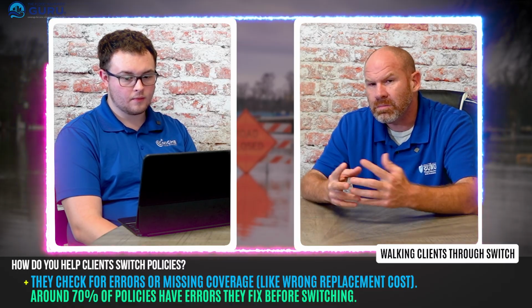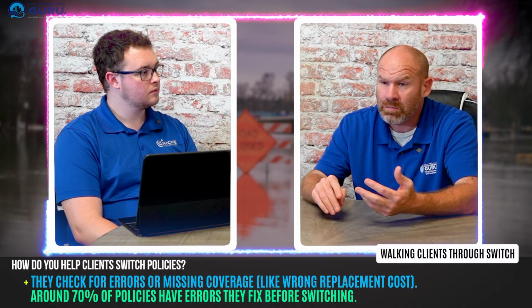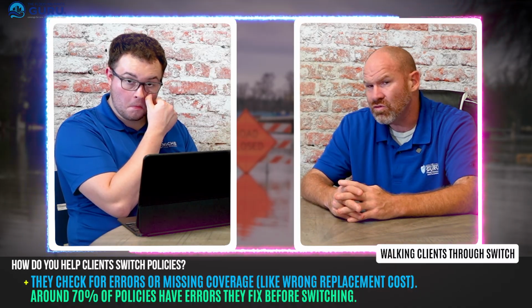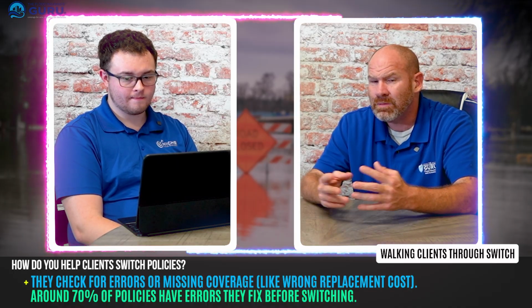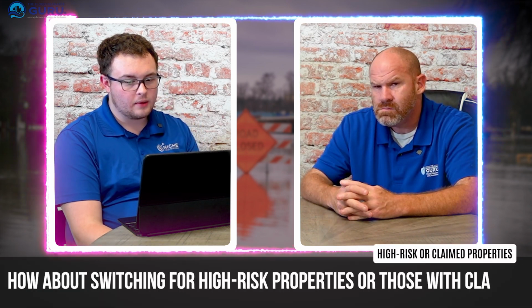We find that about 30% of the time these policies are written wrong. Maybe it's a wrong foundation type, not enough replacement cost. In fact, about 70% of the time, we see the replacement cost is not used correctly, which means when a claim happens, the correct amount's not going to come out. And that's why we spend so much time looking at that to make sure when a claim happens, you are covered.